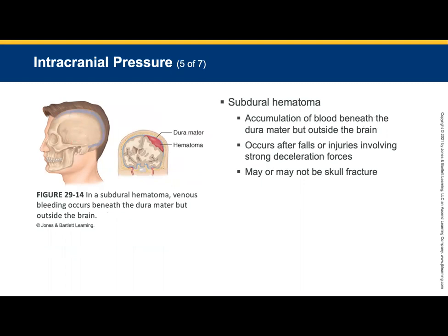So subdural hematoma, accumulation of blood beneath the dura mater but outside the brain. This usually occurs after falls or injuries involving strong deceleration forces. Now, this is what you see a lot of times in your elderly people. They slip, trip, and fall a lot, and the highest rate of death for elderly is due to subdural hematomas. They're more common than epidural hematomas and may or may not be associated with a skull fracture. Associated with venous bleeding, so it's very small. So the signs typically develop more gradually than with an epidural hematoma.